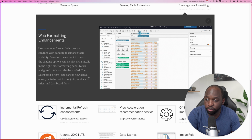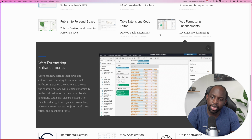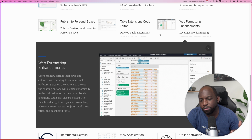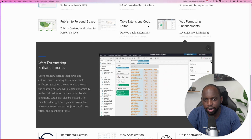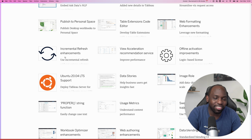Web formatting enhancements. Users can now format their rows and columns. Web formatting, keep pushing forward. I feel like I'm not going to touch web formatting and web authoring enhancements until it's done. It just seems to be part of every release, and I'm just waiting for the day when you don't have to think which product you're going to use, web edit or desktop. It's just taking too long, in my opinion. I think I've been saying that it's around the corner for the last 3 years, and I've just given up. Just finish it and let's move on.